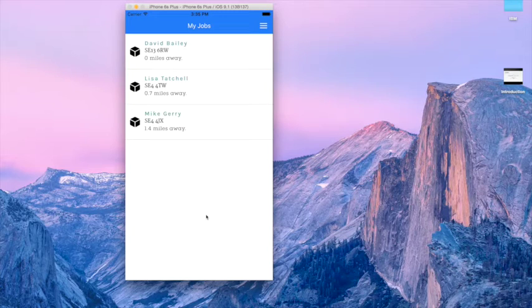So we're using the geolocation on the device to find the current location, and then we're feeding that back to IBM ODM, Decision Server. Now what that does is uses a set of predefined rules to work out how far away each job is from each other, taking into account things like traffic and road distance. So I'm going to choose the first job, which has been prioritized for me because it's very close to where my current location is.